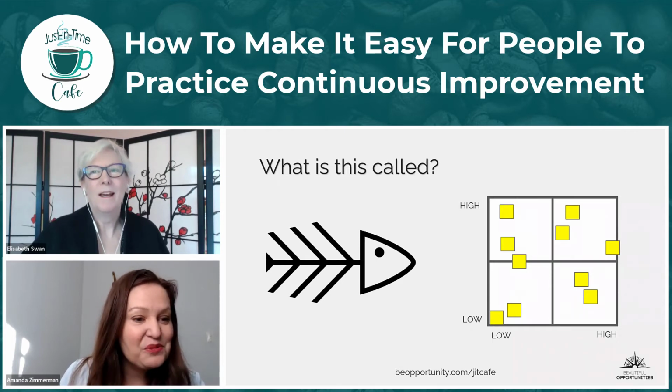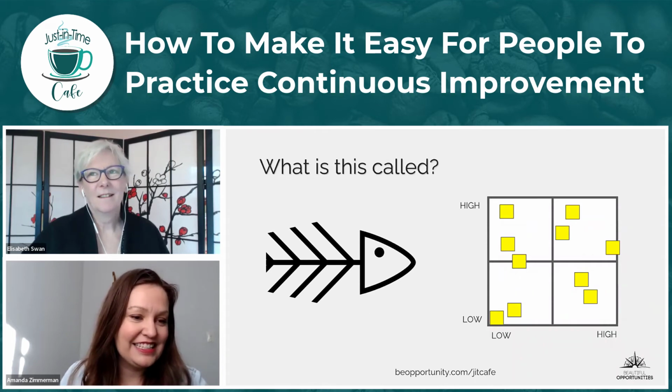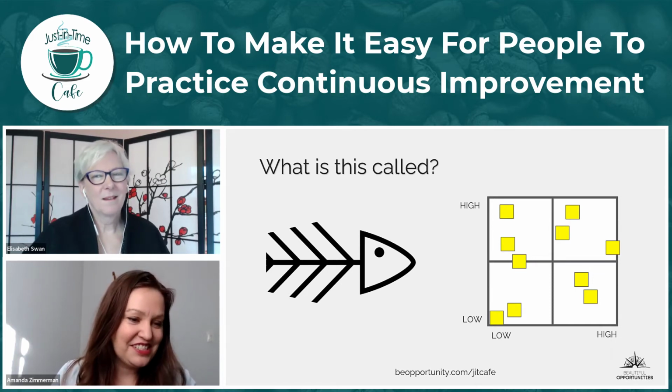We've all moved on. Oh, we have one. Rodney did. Oh, you did? Rodney, okay. Yeah, I learned it as the C and E diagram. Yeah, cause and effect. Just nowhere as fun as fishbone. No. One of my students once made a shark out of it. And that was just the cutest thing I thought at the time.